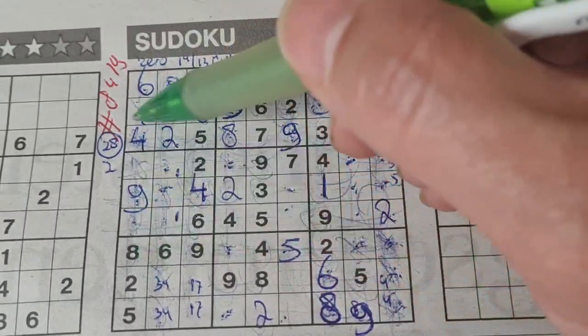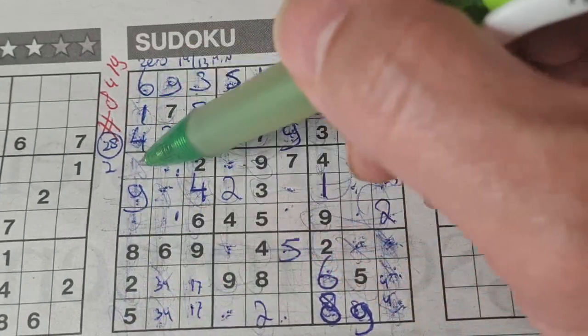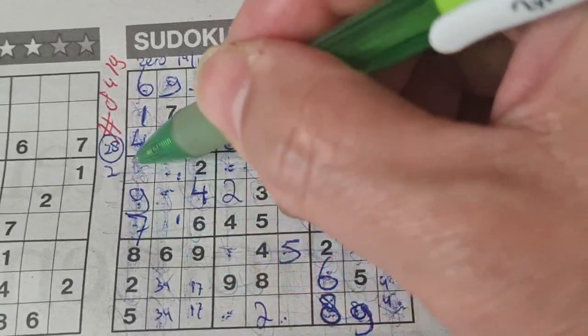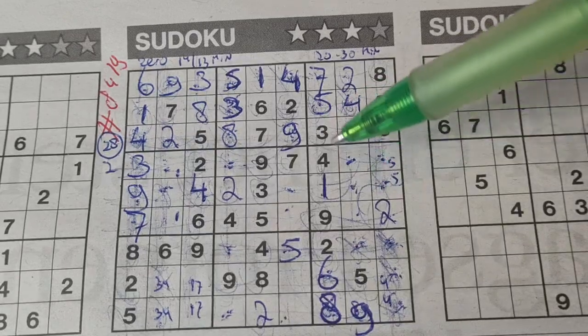2 missing numbers in the first column. For the numbers 1, 2, 3 is missing, 4, 5, 6, 7 is missing. 3 and 7. We have a 7 in this row, no 7 there. 7 should be here, and the 3 goes there. I need a 7 here, okay.